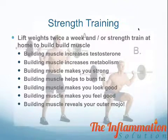Strength training. So lift weights twice a week and/or strength train at home to build muscle. Building muscle increases testosterone. Again, for women this is important because the more testosterone you have, you can actually burn fat more easily and it gives you more energy. For a guy, testosterone is a dominant male hormone. It gives you energy. It gives you the ability to burn fat with ease. It reduces fatigue, improves your libido, helps you build muscle. There's lots of benefits to having high levels of testosterone, and we really ought to have them.